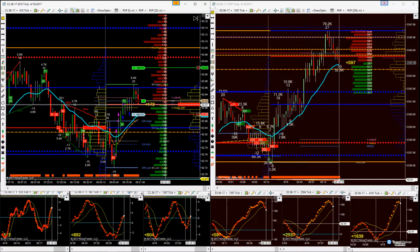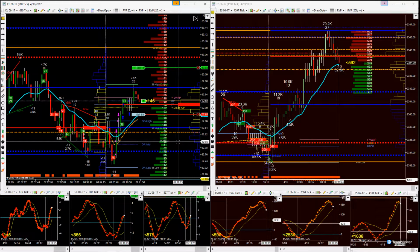Bids are continuing to firm up here at the 52.91. Bids have held there nicely the few times we've come down here to test it. We need that to stay. And they just did it again. We see they're adding back on size. They just did it one more time.